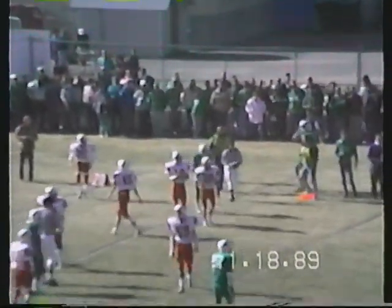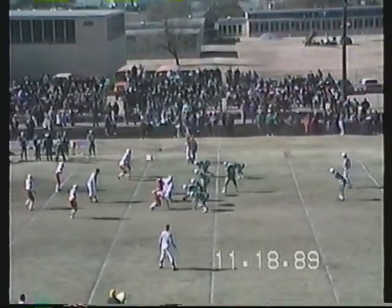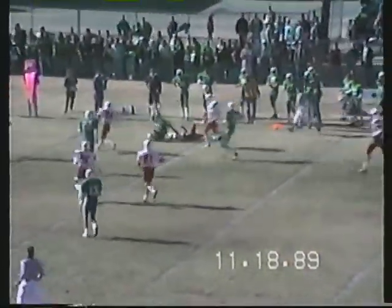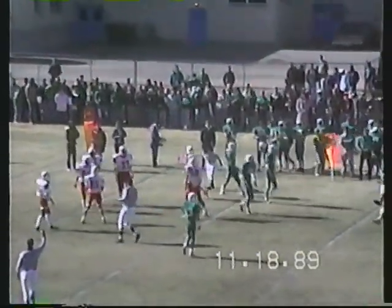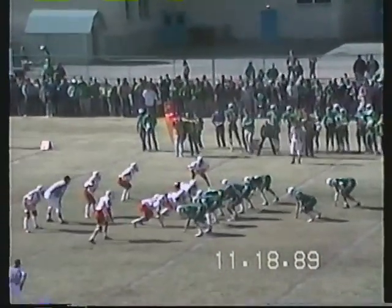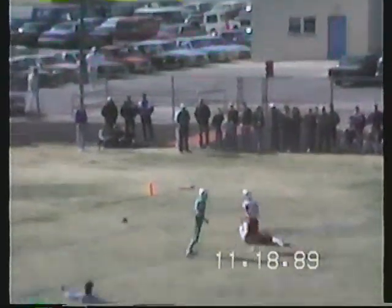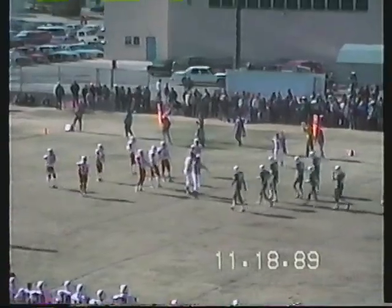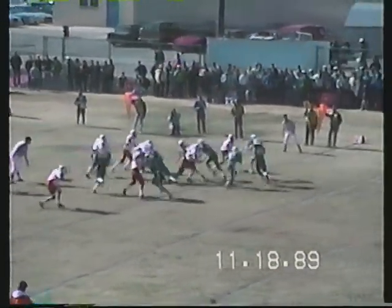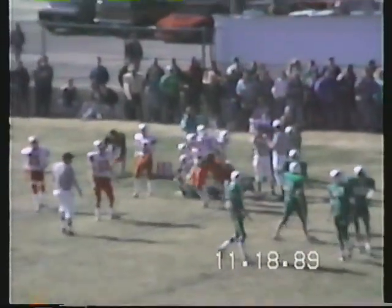Sides with a pass completion. We'll look at second and 25. Sides with a nice throw of completion to Thad Skipper. From Sides falls in. Sides on the keeper, following blockers to the right hand side.